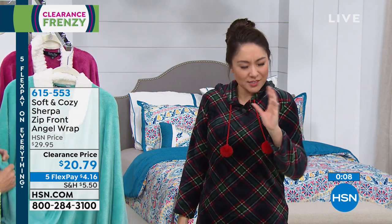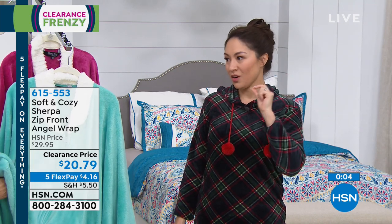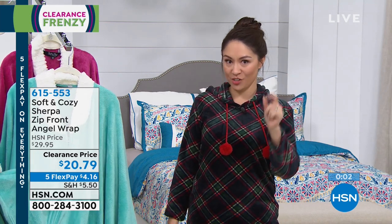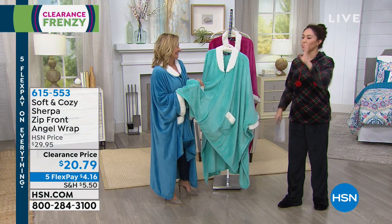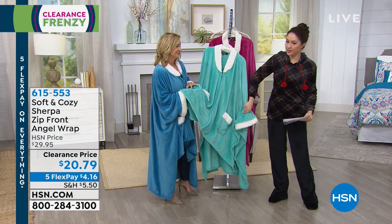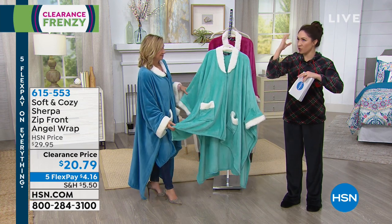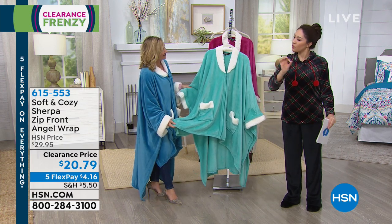Pick something in this clearance hour and try it, see what it's about, see what we mean when we say Soft and Cozy. This would be a great first-time purchase of Soft and Cozy, because it puts everything together that I think Soft and Cozy is about. One, you're getting that soft and cozy feel. Two, you are getting the functionality, where they think about all the details.